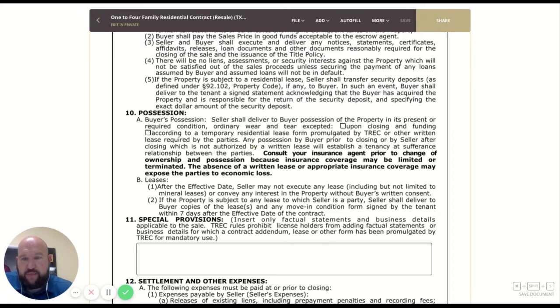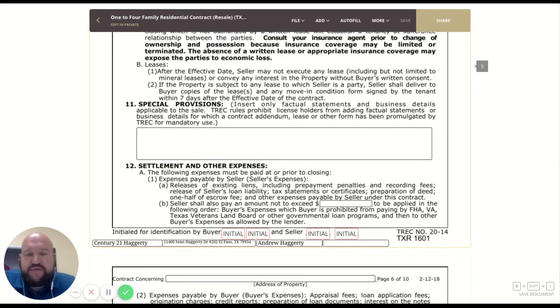Okay, do not write anything in paragraph 11. Paragraph 12, settlement or other expenses. This is outlining who's paying what expenses. The following expenses must be paid at or prior to closing. Expenses payable by seller are: it's going to list all of the seller's normal expenses. Releasing of existing liens, including prepayment penalties, recording fees, releasing of the seller's loan liability, tax statements, certificates, preparation of the deed, half of the escrow, and any other expenses.